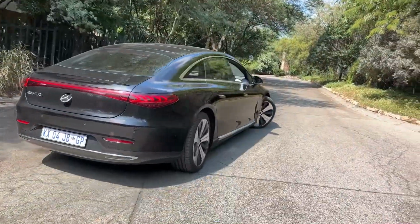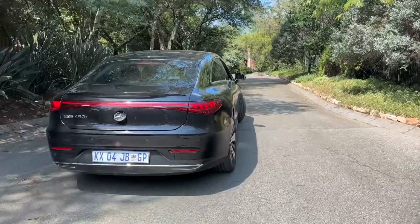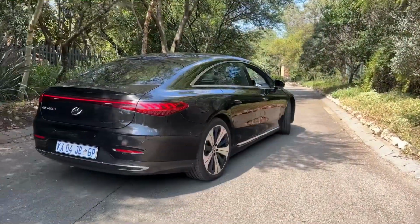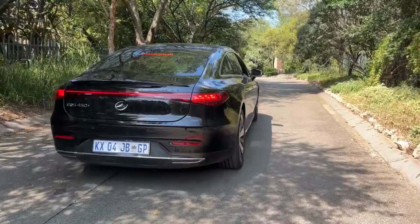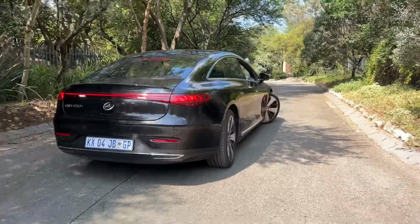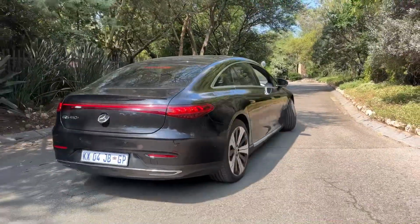The second reason is because this car has rear wheel steering as standard. You can spec it on a normal S-Class, but honestly, it's one of those features that should just be standard. Rear axle steering is going to cost you 70,000 Rand on a normal S-Class, which, in the grand scheme of things, isn't really much. But even if you did spec rear wheel steering on a normal S-Class, it would not be anywhere near as agile as this car is.